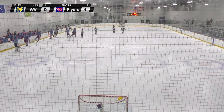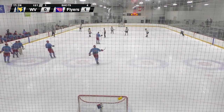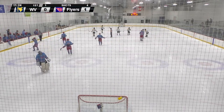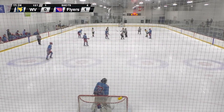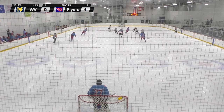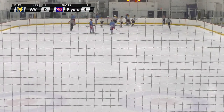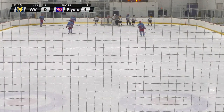And a shot at the other end, and they score! Flyers score as they just move the puck down the ice. I'll try to get the number of who scored. And that is Tommy Rutherford. So Tom Rutherford, he's the Flyers, one of their leading scorers now with 9 goals on the season. And Dayton leads it 1-0.